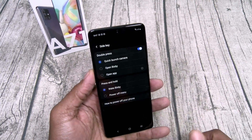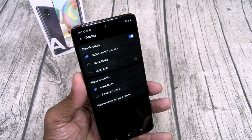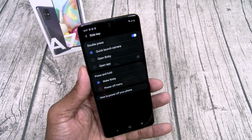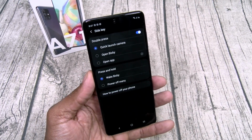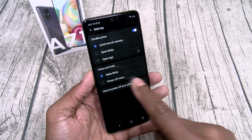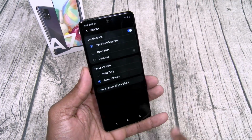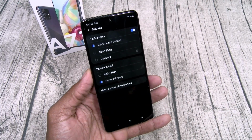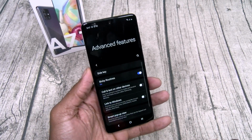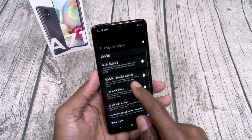All right, side key. Now, for double press the side key, if you want, you can have that open up Bixby. You can have it open up a specific app or leave it on WorldStar Hip Hop setting. Double tap, launch the camera. Now, press and hold, wake up Bixby. I don't use Bixby for anything. So if I press and hold my power button, I wanted to take it to my power off menu. Just like that. Okay, Bixby routines. We don't need that.